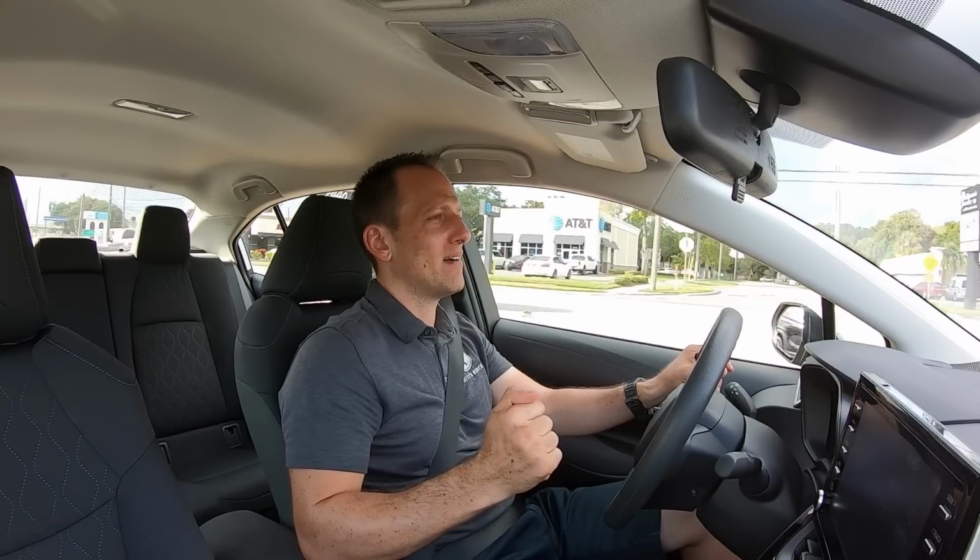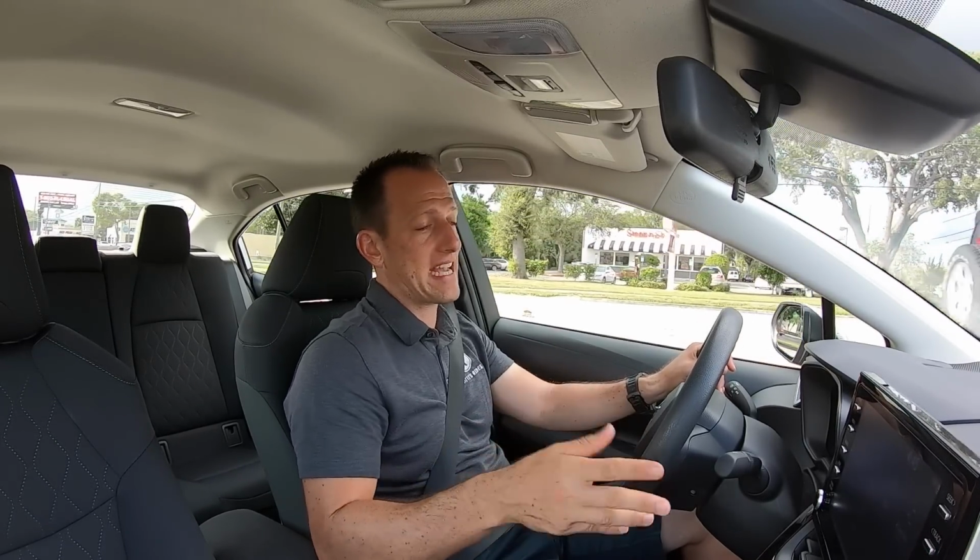All right, guys, going through this bend here, I'm gonna get on full throttle. It's interesting because with the RAV4, when you go hybrid, you actually have a faster RAV4. Not the case with the Corolla. I think for me, I would probably spend a little bit more money and just go Camry hybrid, or go over to the other brand, the main competition, the Insight.